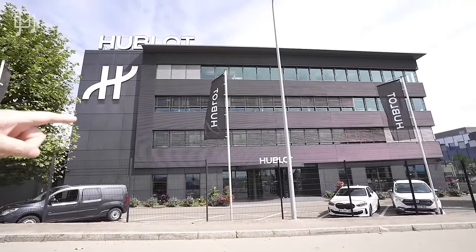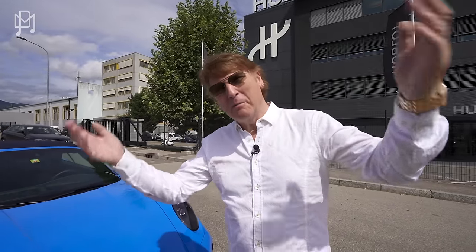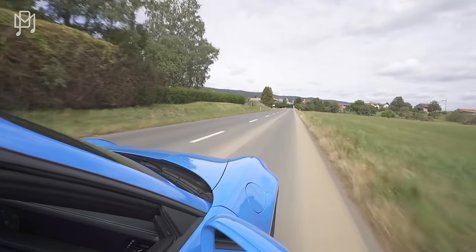But I know this is where Hublots are made. Right there. See? Hublot. I know a person that would actually hate this building. I respect it, but, you know, not everybody has the same thought process.